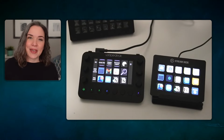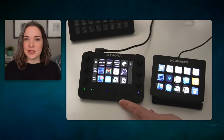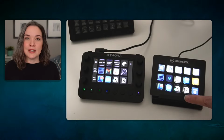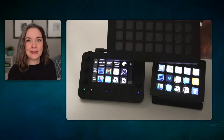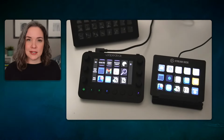Right now, I have a side-by-side of the Loupedeck Live, which I recently shared sort of how I have found it, using it over the last few months. And I also have the 15-key Stream Deck, which I've got currently set up. In the background, you can probably see a peek that I've got the Stream Deck XL. I have it here just from a size standpoint. It is not currently hooked up.